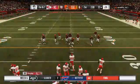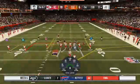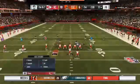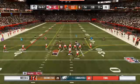Here's a 2nd and 2 now from the 33. All right, now, lucky 56.